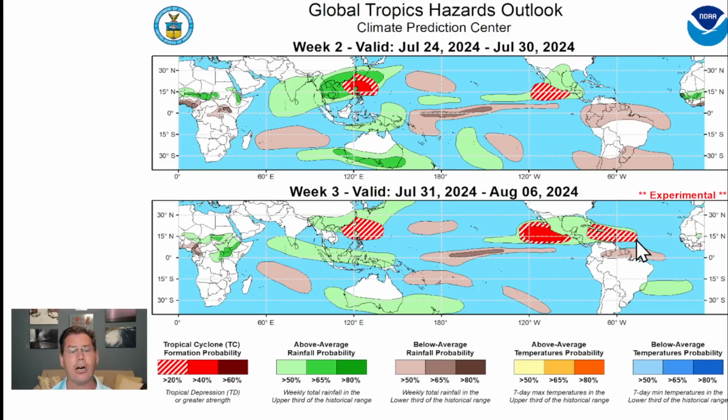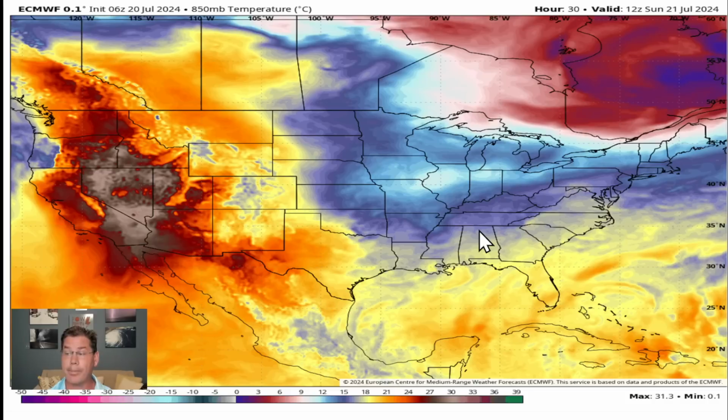So all eyes will be looking into the Caribbean as we head into that first week of August for our next potential tropical development. And of course, as we get deeper into August, typically from August 15th through October 15th, those 60 days are usually prime time activity. So definitely enjoy the respite while we have it, because we are expecting a well above average tropical season.